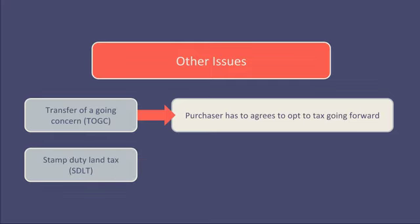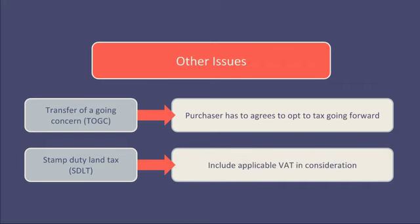With regards to stamp duty land tax calculations, be aware that you would include any VAT applicable in the amount of the consideration that the purchaser is chargeable to tax on. This is whether or not the purchaser can recover the input VAT.